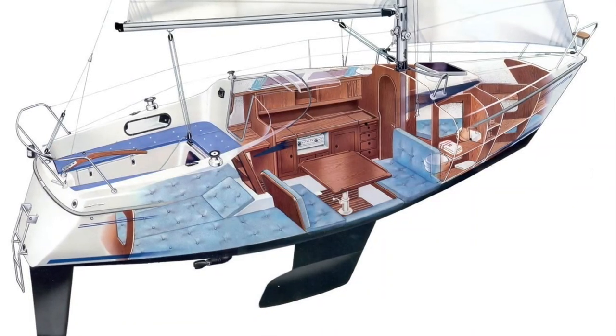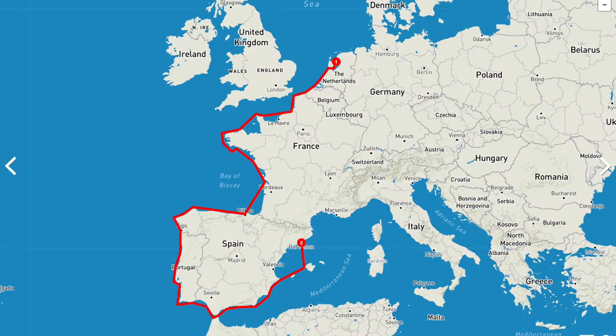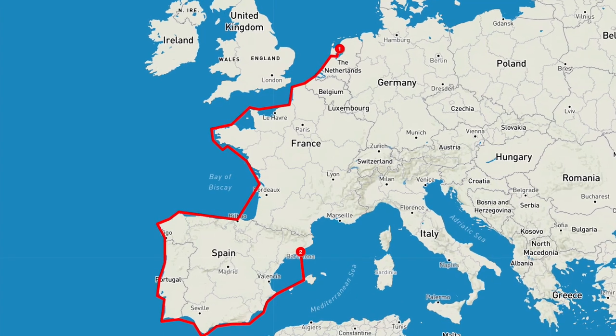My plan is to sail my 27-foot Maxi Phoenix Little Wing all the way from the Netherlands to Spain in about 3 months.